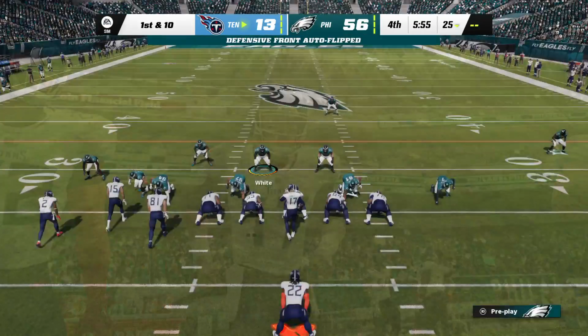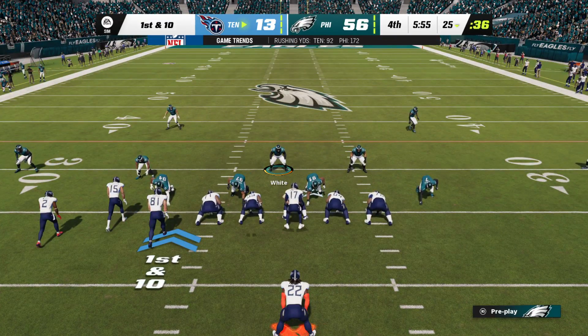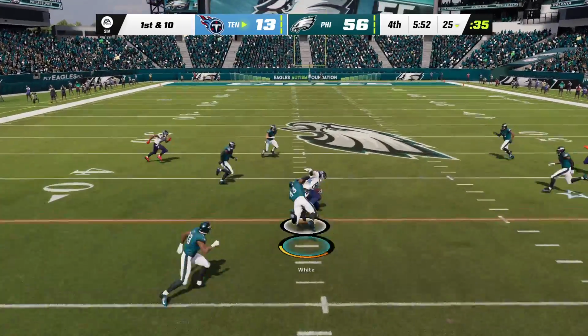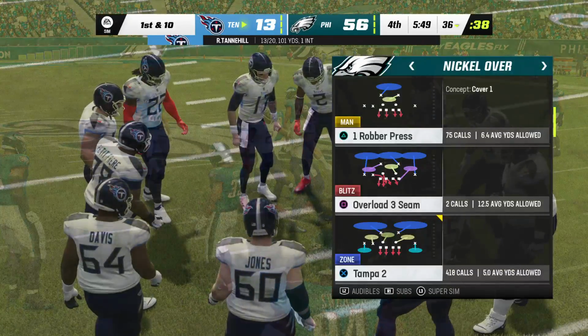Here's Tennessee ready to begin this drive offensively. These guys definitely hoping for a better showing than their last appearance. They couldn't really even move the football much beyond the shadows of their own goalpost, Charles. We'll see if they can get a better, more sustained drive going here.